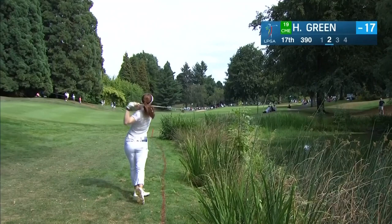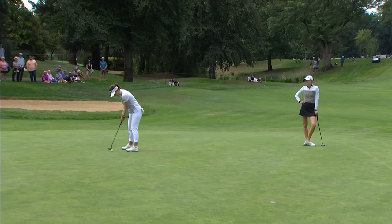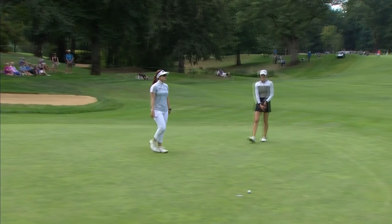Pretty decent lie out of the rough inside the penalty area. Able to hit it. Way to go, Hannah. Way to go. And what a break to not go deeper into that area and have a swing. Hannah Green for a birdie at 17. Yeah, not quite high enough, so Hannah's going to remain one back.